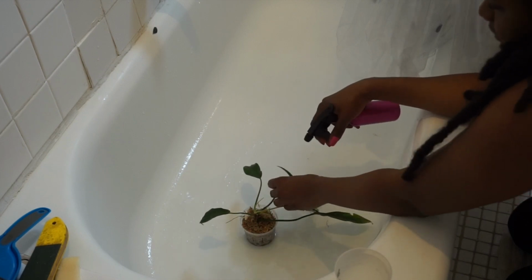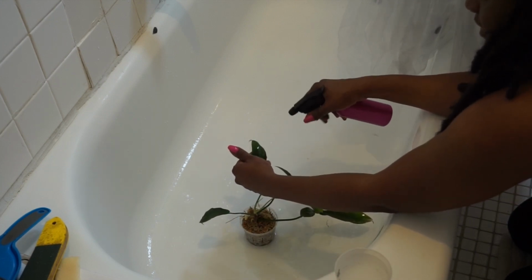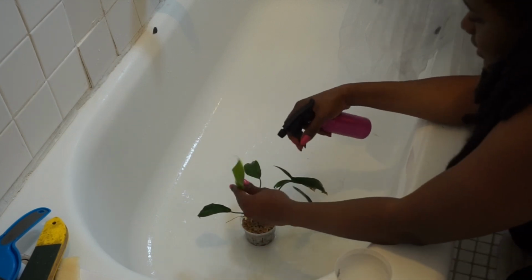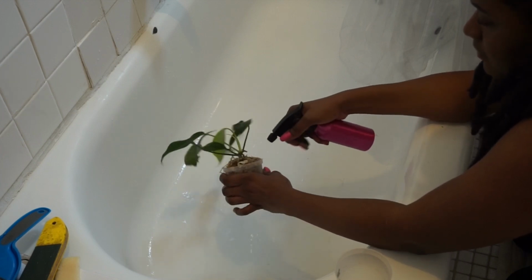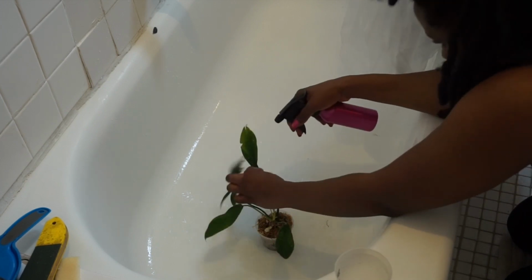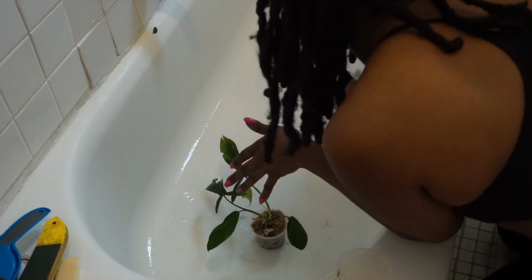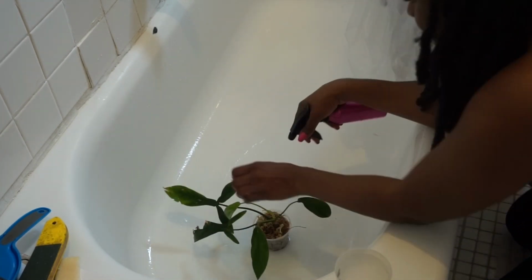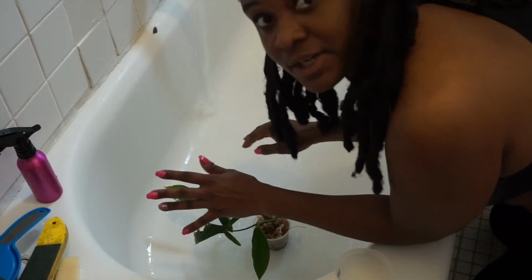This product is recommended that you use gloves for it. So if you try to do this, make sure you're protecting yourself and using gloves. Why am I not protecting myself? Because I already started. So, whatever. So I'm gonna now also spray into the moss. Gonna spray the petioles. Alright, so that's enough. I'm gonna leave this plant in the bathroom to dry, but pretty much that's it, y'all.